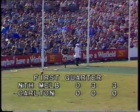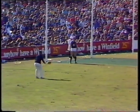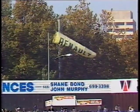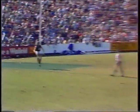Yards of street ground. Very gusty, the breeze at the moment. That's making it a little bit difficult for the players to kick the ball correctly. That's why it's slewing all over the place at the moment. It's blown towards the forward pocket. As you can see there now, the windsock is indicating which way the breeze is blowing.